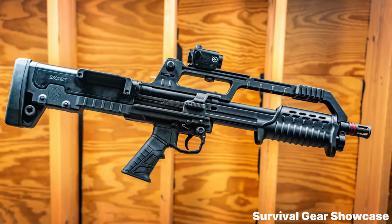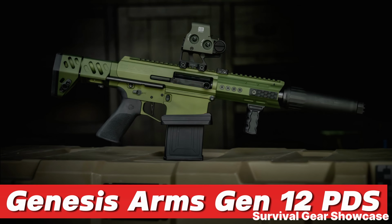If you're tight on space or want a shotgun that's as nimble as it is deadly, the Bulltac's worth a look. Genesis Arms Gen 12 PDS.